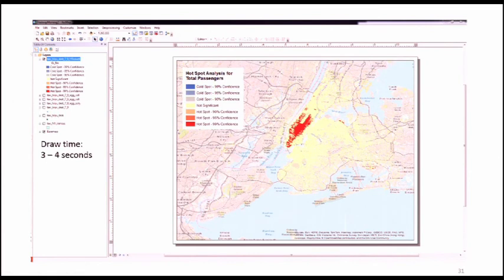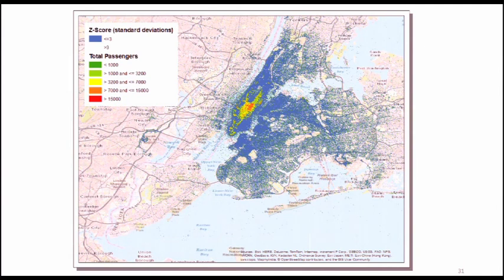This is the result when you do that in map space, in ArcMap. Now, what's interesting is we see the rendering here, the red stuff, is with 99% confidence we have a hotspot. Okay? So we see some stuff there, of course, in Manhattan. We also see LaGuardia, and we see some stuff down there at JFK. And it's very fast to draw these results, 3 to 4 seconds.